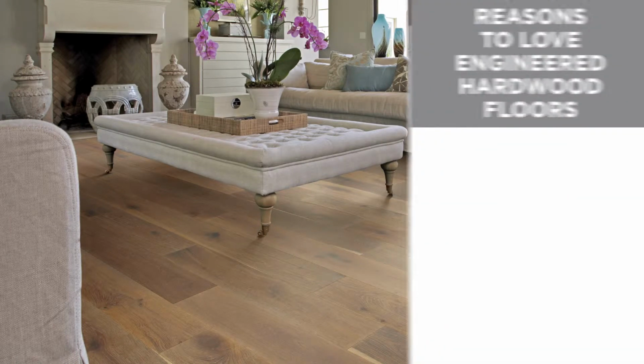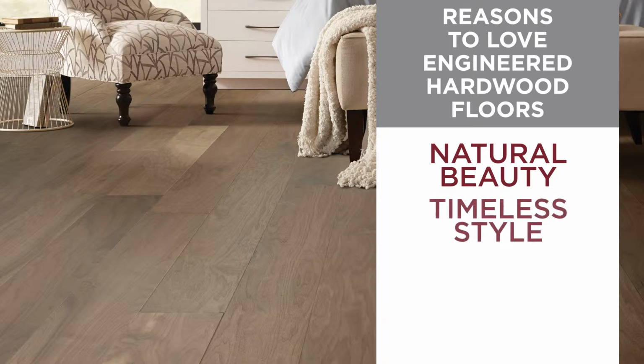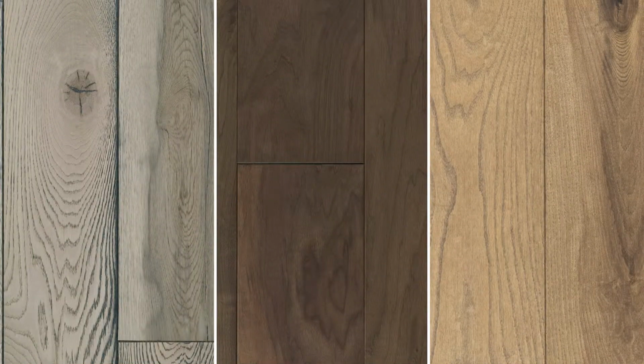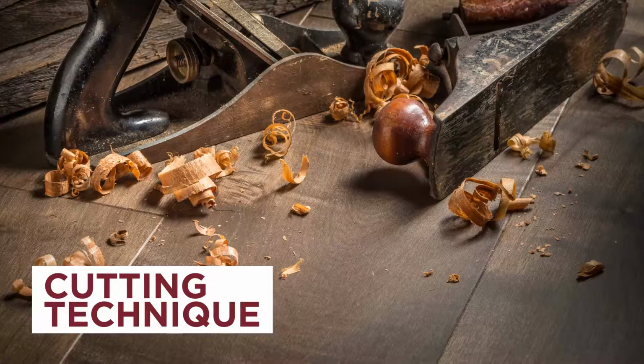There are countless reasons to love engineered hardwood floors. Natural beauty, timeless style, rich character, and more. And with the wide range of different species, textures, colors, and widths, you're sure to find a hardwood that will perfectly match your style. There's even one other difference you may not have considered before.